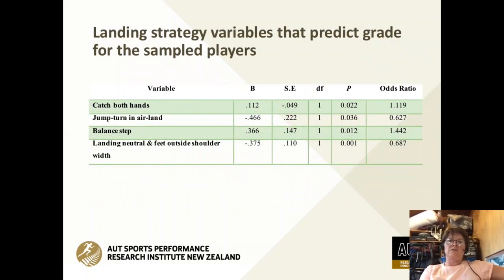As I said, the second part of our study was to consider whether we could take these landing strategy variables and use them to predict which grade the sample players were in. So we used a logistic regression, and we identified a few variables which enabled us to predict grade: more catching with both hands, fewer jump, turn, in air lands, more balance using the step strategy, and less landing with neutral feet wide outside the border. These were the 4 variables which enabled our model to correctly predict the grade of the player. This model actually predicted 88% in terms of grade.